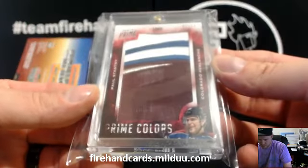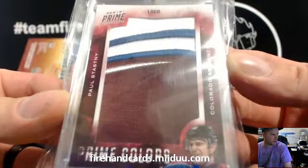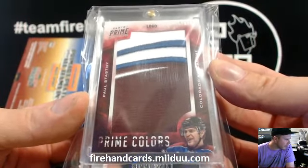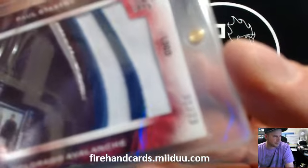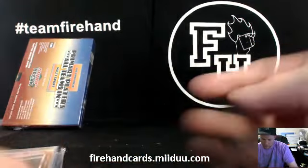Paul Stastny, 1 out of 37 for the Avalanche, Prime Colors, logo patch. First hockey hit of the night. The Avs, Brian J.S. 14 with the Avalanche. They go 1 out of 73. That's Brian.